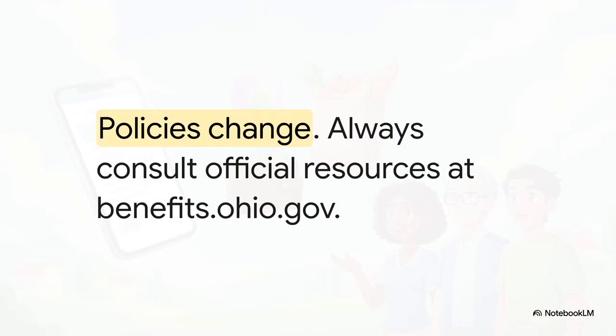Just a quick disclaimer before we wrap up. Please remember that while this explainer is meant to be a comprehensive guide, individual circumstances and government policies do shift over time. Always consult official state resources at benefits.ohio.gov. Or if your application is ever denied and you really think it shouldn't be, reach out to legal professionals like Ohio Legal Help for personalized advice.